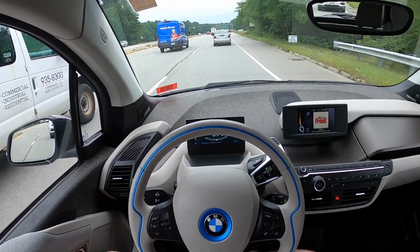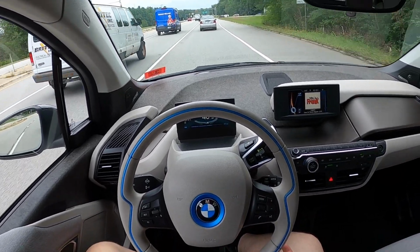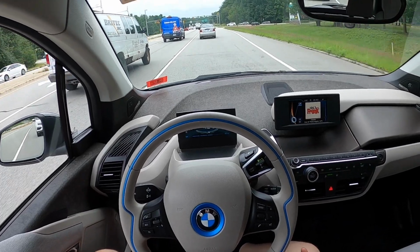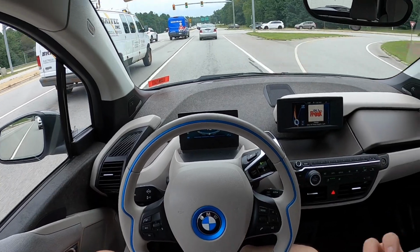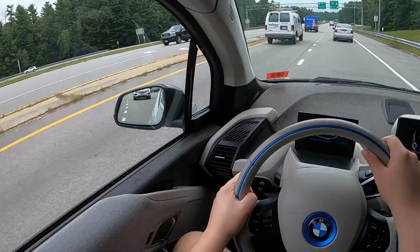It really uses that 184 pound-feet of torque really well. You get it all at once, instantly, throughout the power band, and so there's not really ever a dull moment when driving this i3.